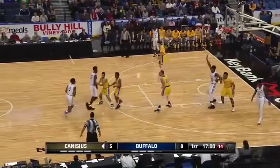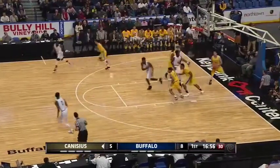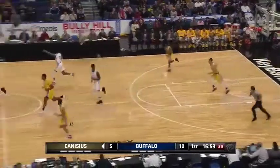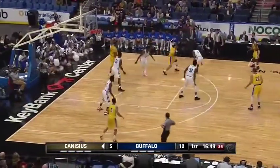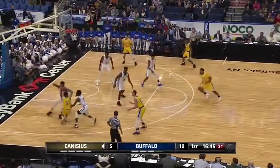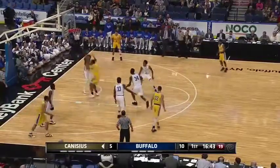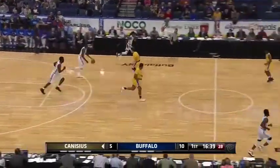Into the lane goes C.J. Massenburg, and he puts it off the glass for 2. Well drawn up play out of the timeout. The Griffs were very lucky. Massenburg drove, and Phil Valenti almost picked up his second foul, which would have been monumental this early in the game. Valenti has it up top now. Nice look underneath, but altering the shot underneath was Hamilton, and Crumpton couldn't get it to go.